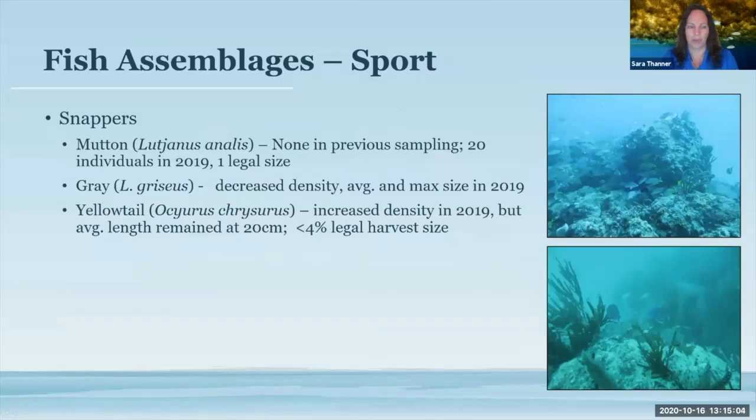Looking at the snapper family, we had a positive trend on the mutton snapper. We didn't observe any previously. But in 2019, we saw 20, and one of them was legally harvest sized. The gray snapper, we saw the opposite trend. We saw a decrease in density, average and max size in 2019. And then the yellowtail snapper, we saw an increased density in 2019, but the overall average length remained the same, around 20 centimeters. There was less than 4% that were legally harvestable yellowtail snappers.